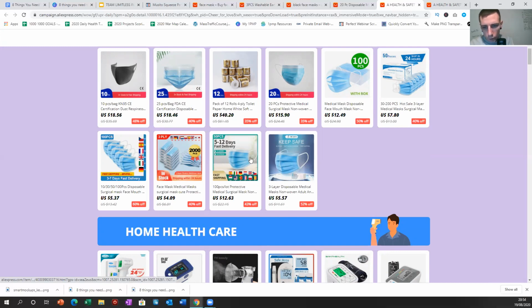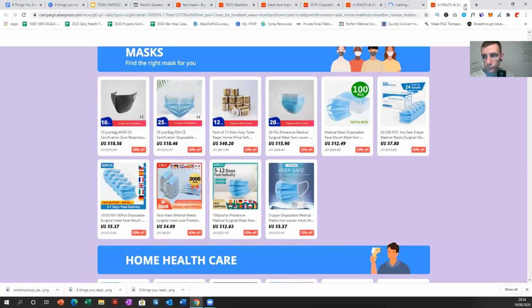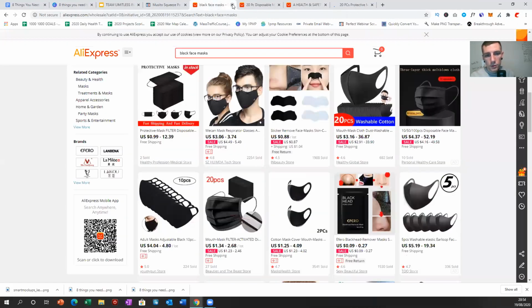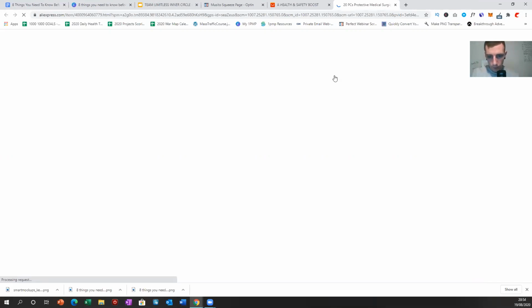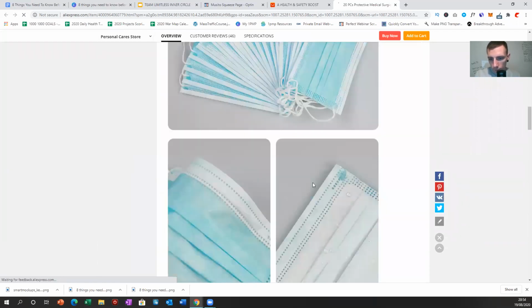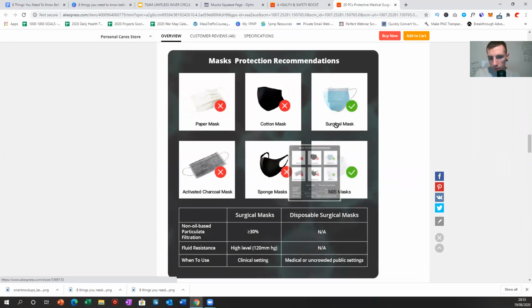So we're going to have a go at some of these here. Let's have a look at this. Close that. It's taking a second. Close this. Close this. Close this. Close that there. So hopefully this loads up pretty quickly. Now let's see what options they have. How many do you get? Disposable medical masks. Yeah. Mask protection recommendations. Right.